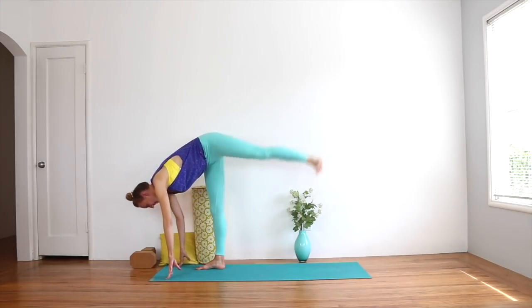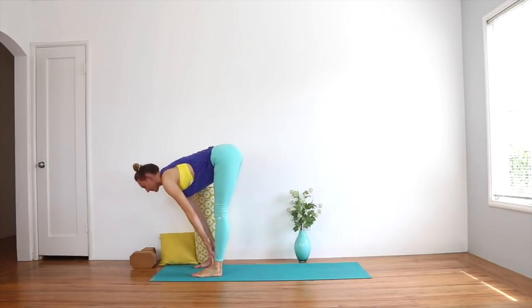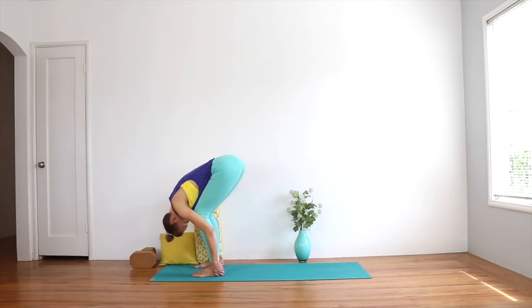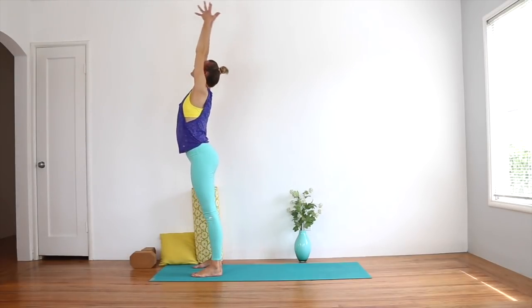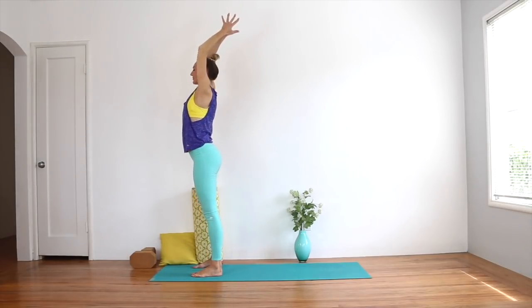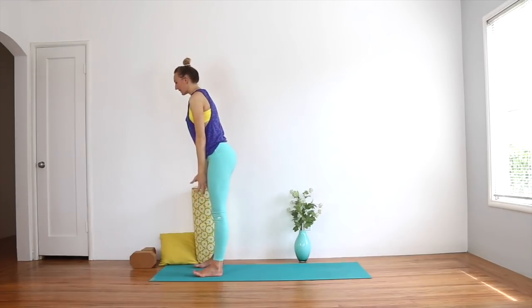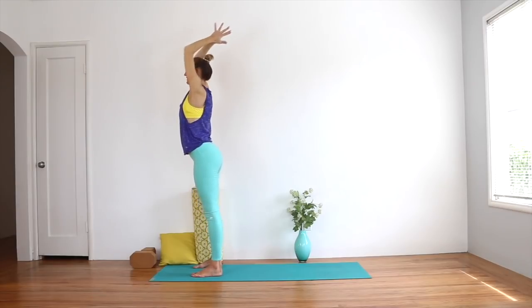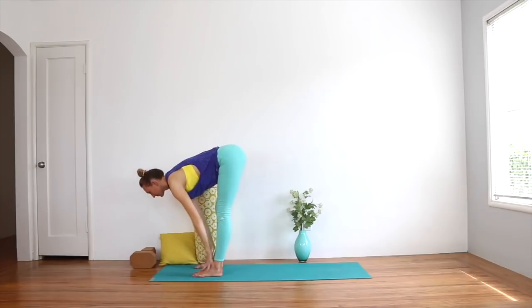We'll all eventually meet in a standing forward fold, top of the mat. Inhale, half lift. And exhale, fold. And breathe in. Circle the arms forward or down, around, and up. Breathe in. Exhale, take the hands to heart center. Tadasana. Breathing in. Arms reach down, around, and up. Exhale, fold over your legs. Breathe in, half lift, get long.